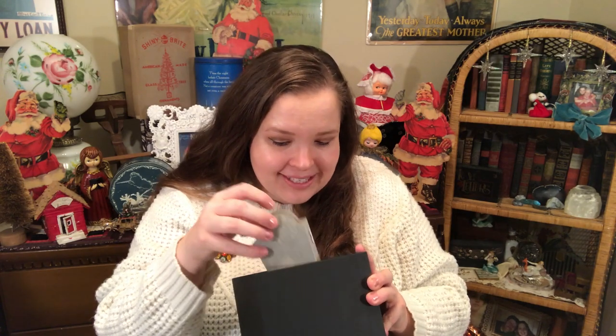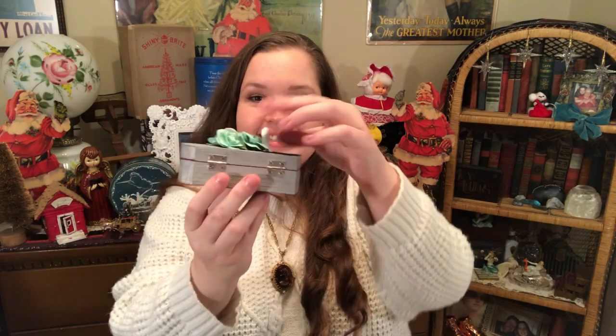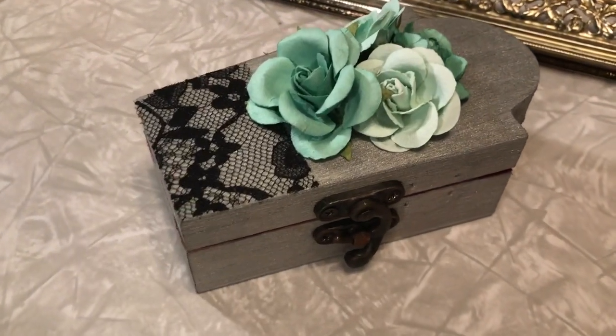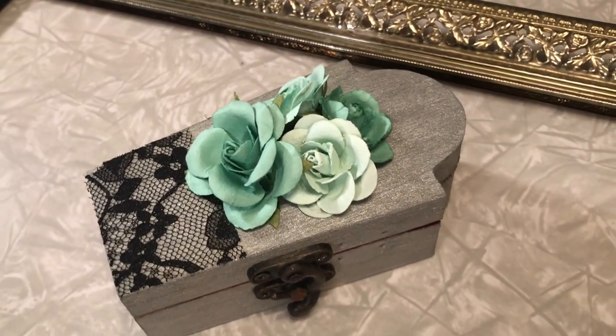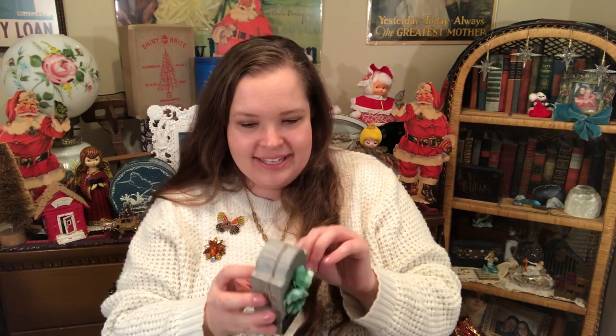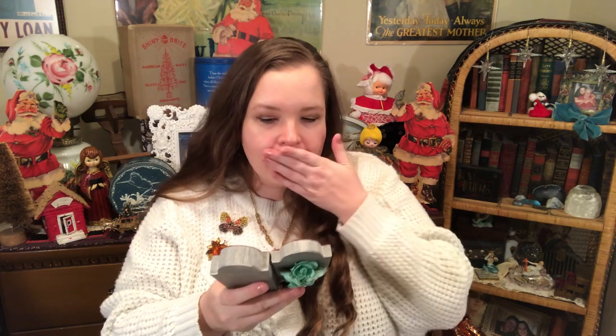Oh my gosh, what is this? You guys, oh my gosh. And the bottom of the box is like a black felt. Look at that. Oh, there's a little. Look what she made. I love this. Oh my gosh. I am so excited to display that always. Oh my gosh, you guys.